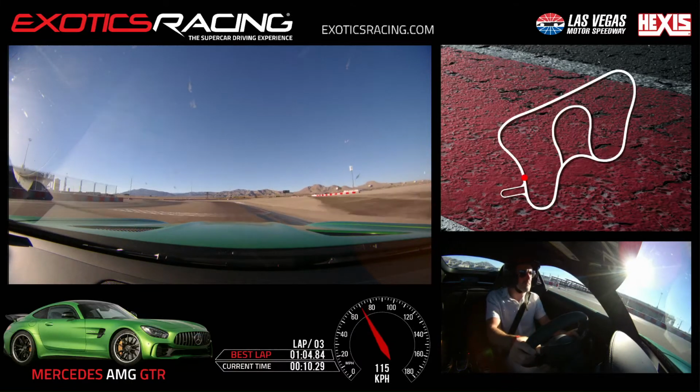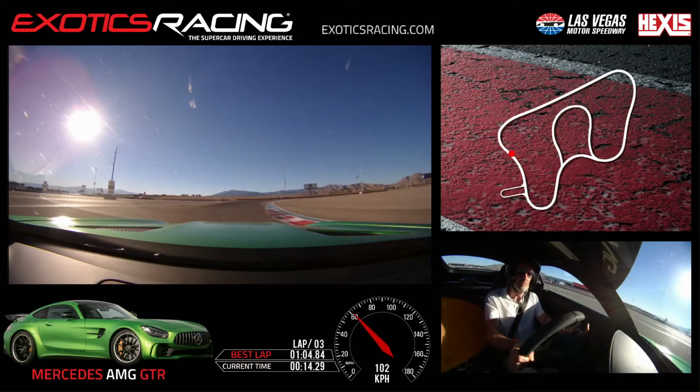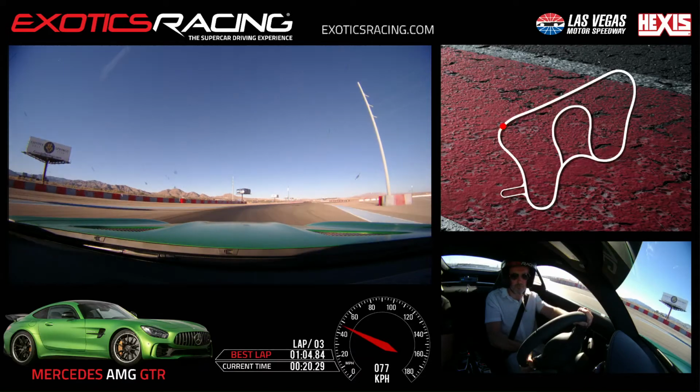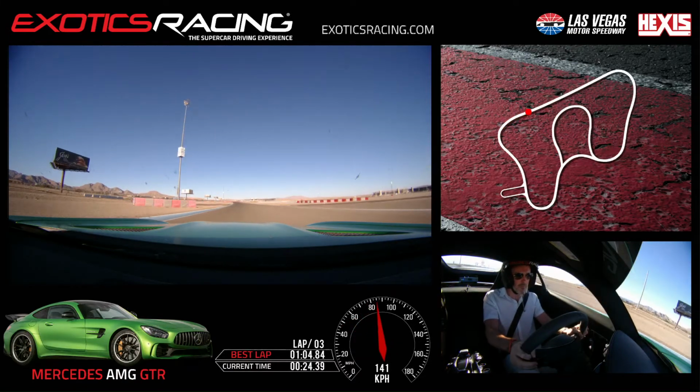Off the throttle, brush those brakes. Perfect, great speed through here, you're doing really well. Brake and downshift. Good, turn on in, smooth with that throttle. Out left, squeezing, up. Good.